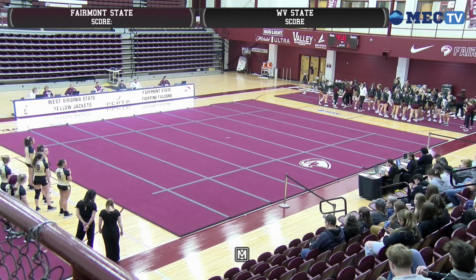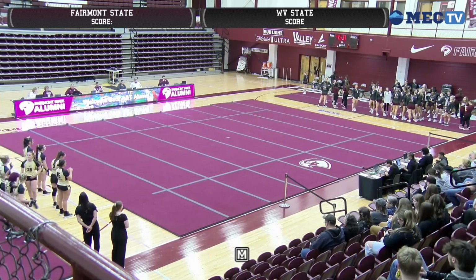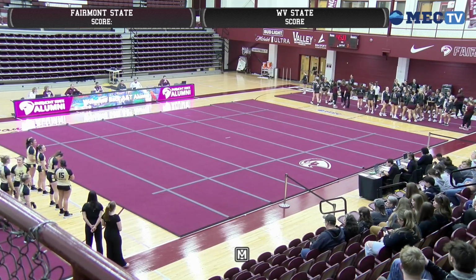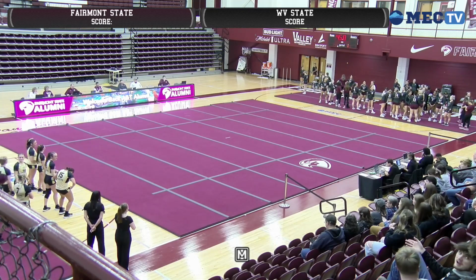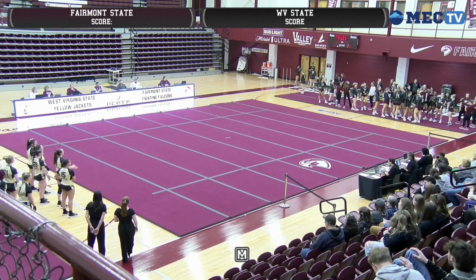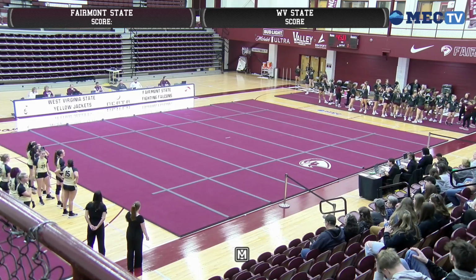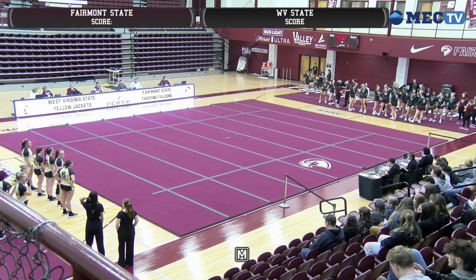And the final heat of the compulsory event is going to be the tumbling heat. West Virginia State will be going up first for that. The difference you will see is usually for compulsory tumbling, you have 8 athletes out there. West Virginia State will have 5. But they will be starting at the 10.0 start value.